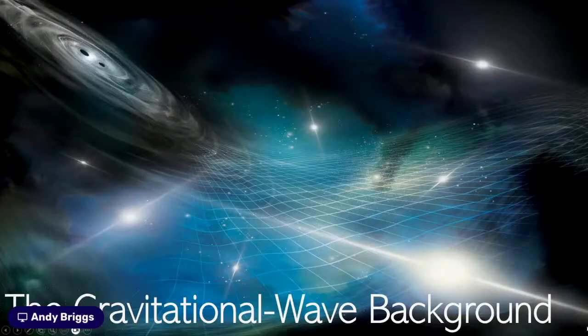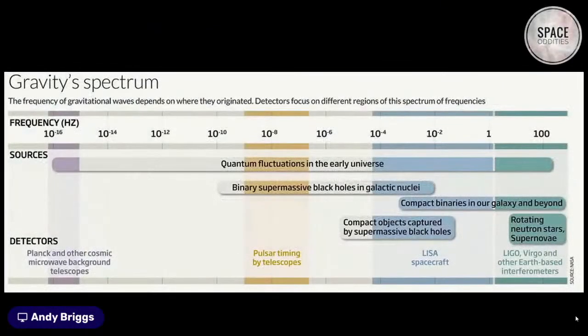Lovely. What we'll do now is move celestial objects a bit closer to home. We'll move from the sun to the moon. So I hope you can see this. The first bit is about the gravitational wave background. Let's start off by having a look at the spectrum of gravitational waves. As you're probably aware by now, we have detected over 100 gravitational wave events since 2015 using the LIGO detectors in the United States and the Virgo detector in Italy.